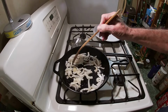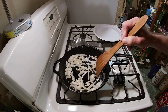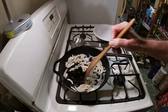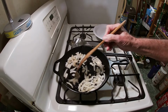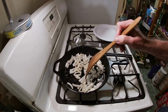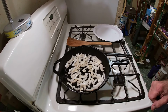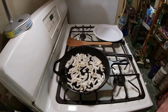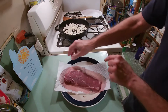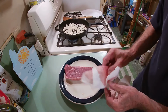It's not going to take long. But while this is all starting to cook up and make the house smell fine, we'll go ahead and get our steaks seasoned so we can drop them in too. Won't take long for the onion to cook. So we've got our steak all patted dry. We'll just give it a little flip over right there.